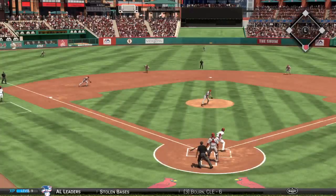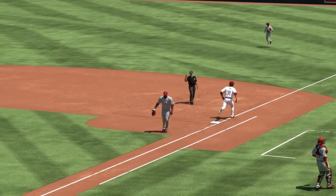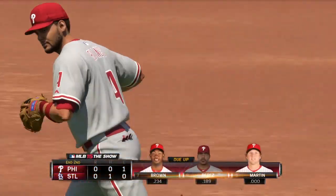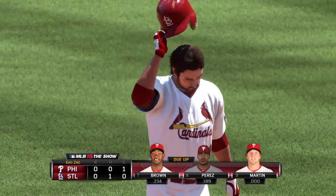Hit on the ground, should be out of the inning. Blanco throws over to first. Easy. That'll be it for the Cardinals here in the second. They go in order. No score as we go to the third.